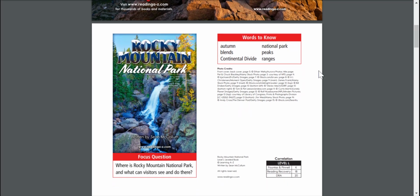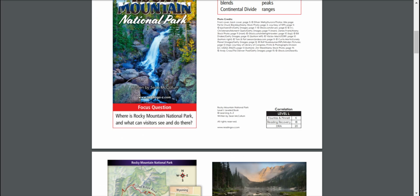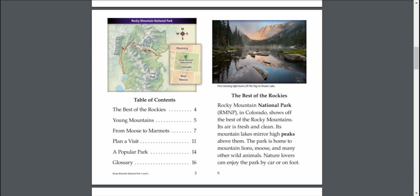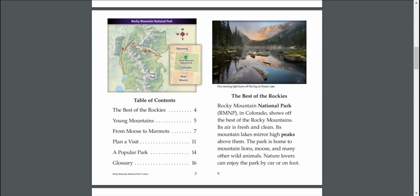Some words to know. Autumn is one. That's another word for fall. Blends, continental divide, national park, peaks, ranges. It's okay if we don't know what those words mean, but we're going to keep reading and try. Maybe we'll find out. Remember, we can always look at the table of contents to figure out what information will be in the book and where I can find it.